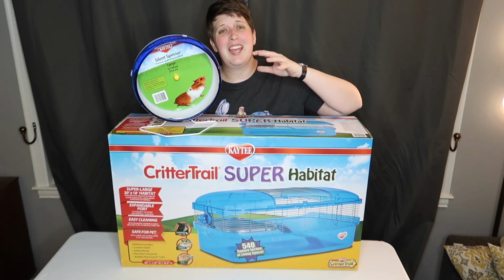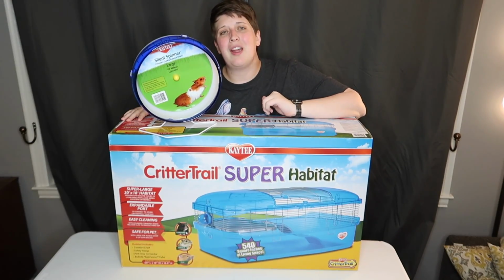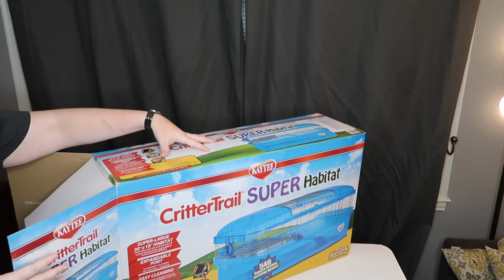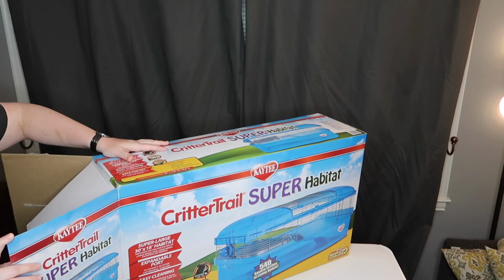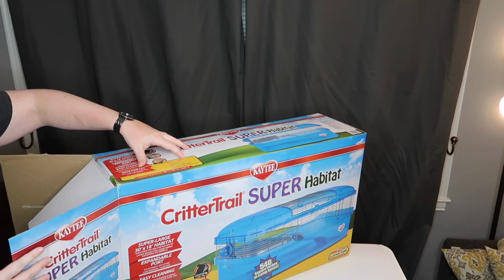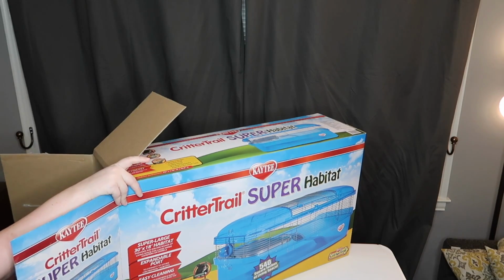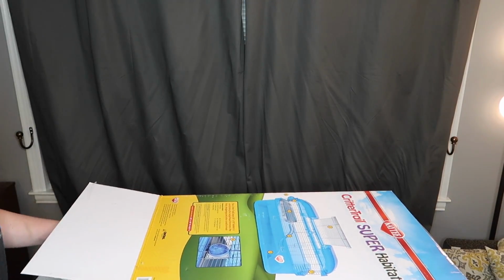So let's go ahead and take this out of the box and take a closer look at the new Crittertrail Super Habitat. So I know you guys can't see me, it's just not that easy to get the whole box on camera since it is so large. Honestly, when this arrived at my door, I was very shocked just because I'm not used to seeing cages this big for hamsters. So I'm going to go ahead and take it out of the box, and then I will jump back in frame at the end. I think I actually opened the bottom of the box.